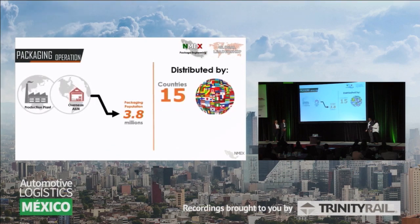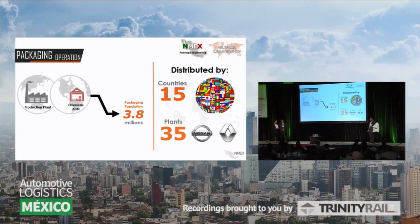Along with the other joints in the supply chain, I have to say that packaging is a very important key. We have 2 different departments of packaging experts, one for the mass production plant and the other one for export packaging. We have service for 35 plants in the world and for 15 countries.